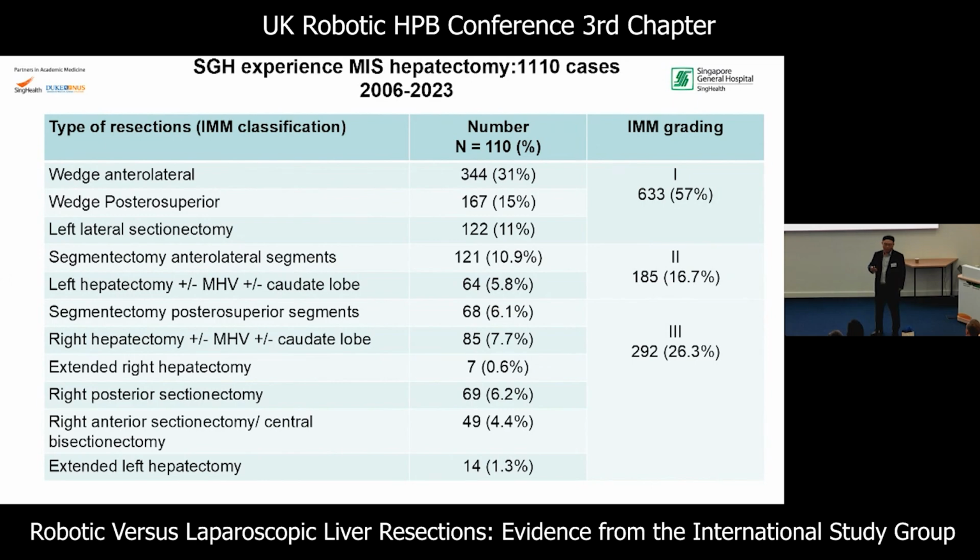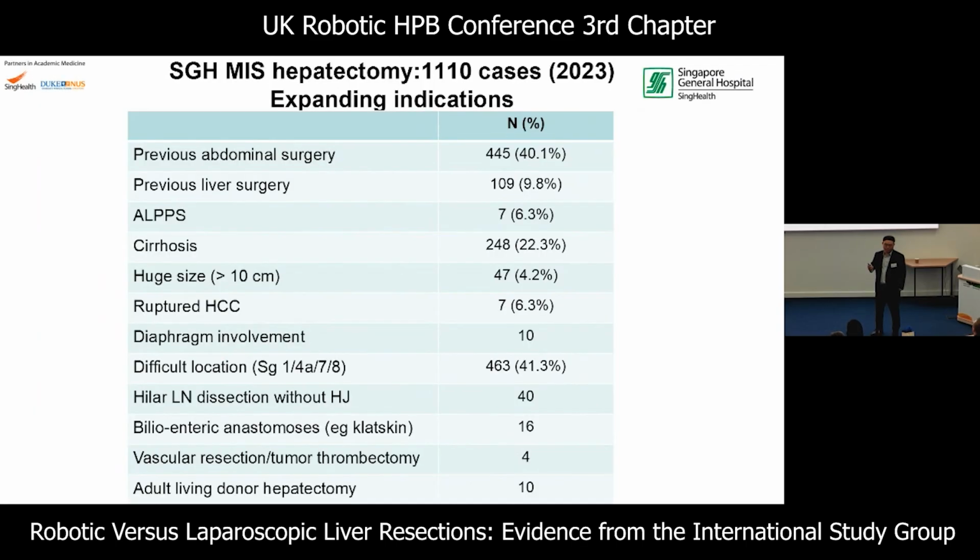So what are the type of cases we do with laparoscopy in SGH? As you can see here, all types of resections can be done by laparoscopy. About 1/4 of the cases are IMM grade 3, which are the difficult resections, and about 15% are IMM grade 2. But more importantly, a lot of these resections, as Iswanto mentioned, cannot be accounted for. As you get more and more experience, you do a lot more complicated cases, whose difficulty cannot even be graded on those scales.